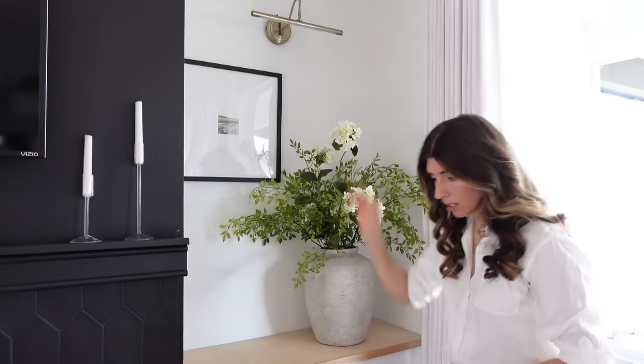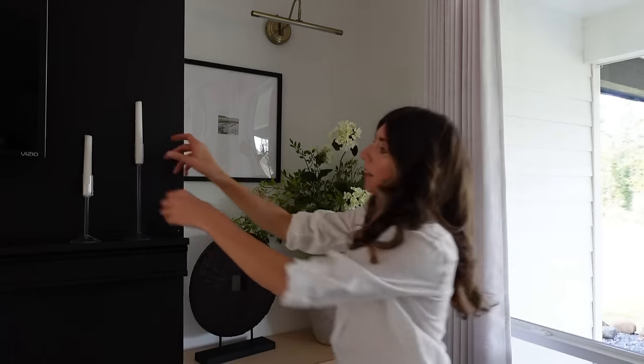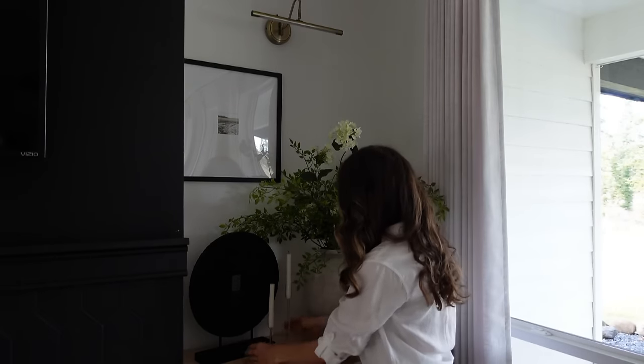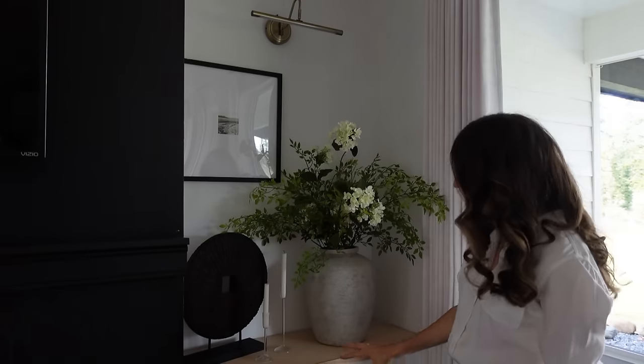Balance right there. We'll add in that piece here. And then we'll take those candles again and repurpose them here. Cut a little couple different heights here, different textures to work with. It really kind of just draws your eye in. Yes, I don't have tons of color up, you know, pinks and purples and all of that, but I'd rather add that when it's closer to summer anyways, and I can take some flowers from outside.